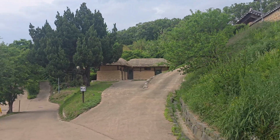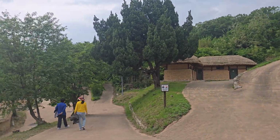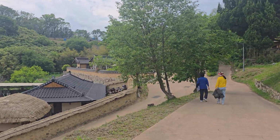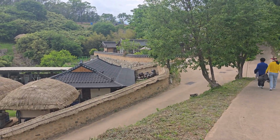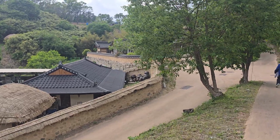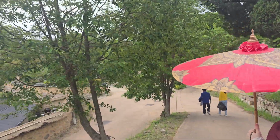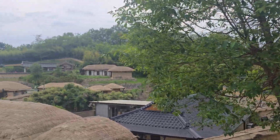Ooh, public restrooms, aren't they beautiful? Back here in the back. Oh, well, no, that's fermenting. They're not making it. Yeah, so those pots are filled with fermenting, probably tenjang, which is fermented soybean paste, and maybe gochujang as well.